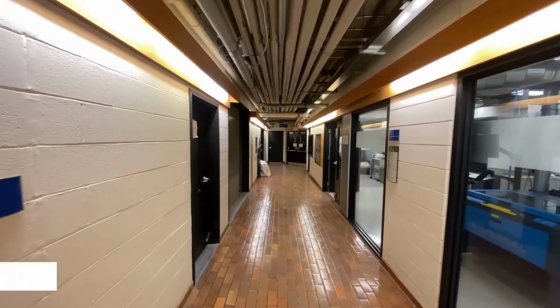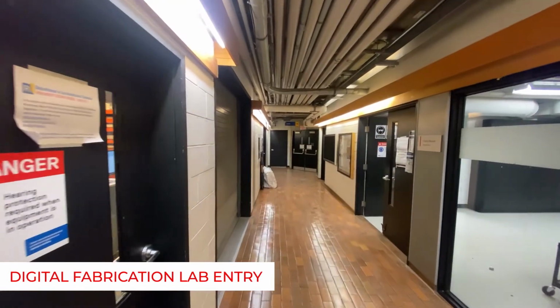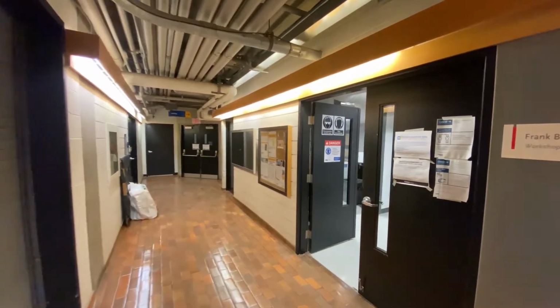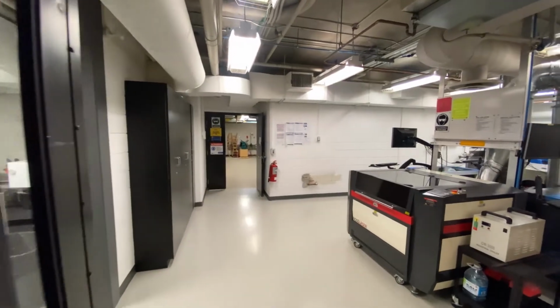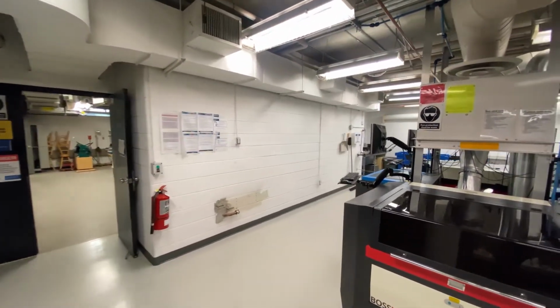The lab features 4 laser cutters, 2 65-watt Boss laser systems, and 2 60-watt Universal laser systems. At a nominal cost of $20 an hour, students have the ability to book time slots to secure their use of the machines. A variety of pre-cut material options are available to students, making it easy to find the stock needed for the particular machine that you are using.